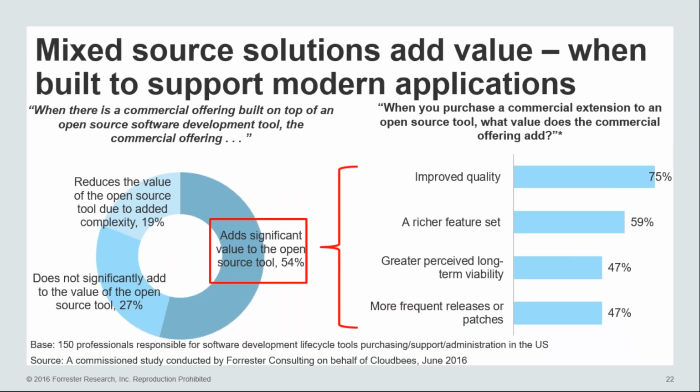Finally, this idea of mixed source, commercial on top of an open source core and open source capability, is something that can add some fairly significant value, and we find that about 54% of developers think that that is indeed the case. Now, what? Improved quality, faster bug fixes, or bug fixes that get backpatched to earlier releases so you don't necessarily always have to be on the latest release, a richer feature set.